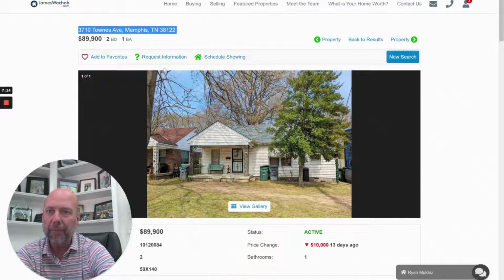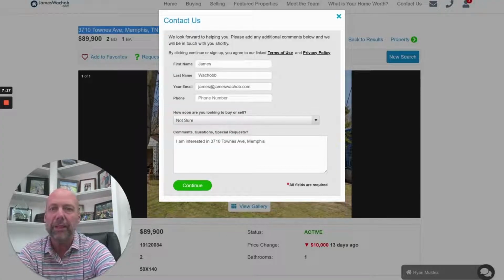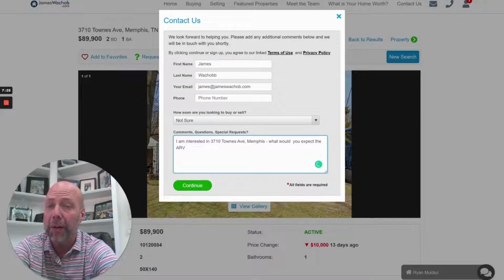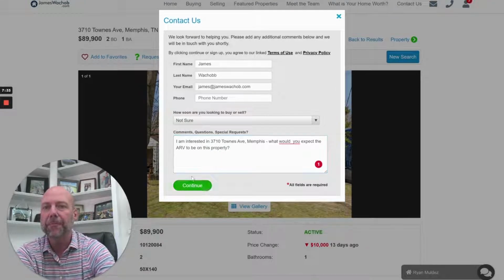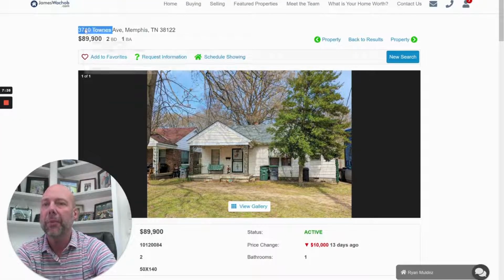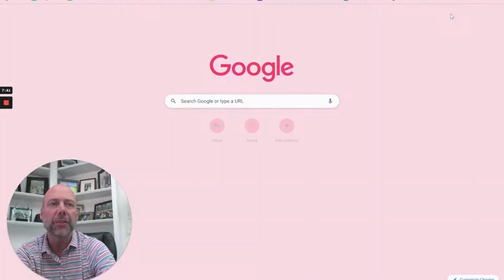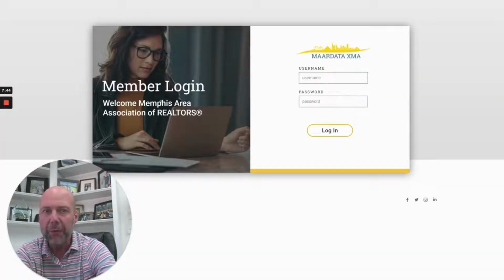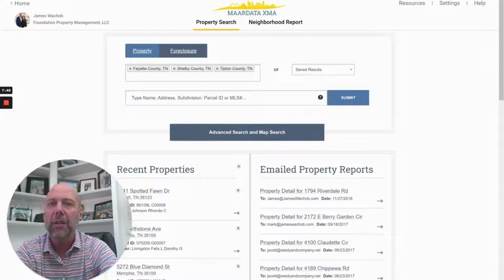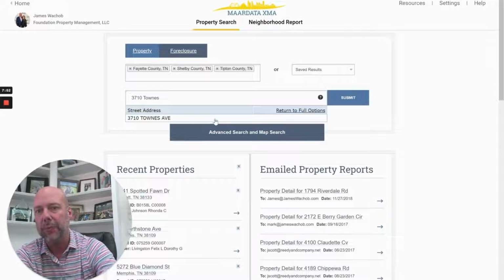So the next thing I want to ask, same property, I'm going to say, what would you expect the ARV, after repair value, to be on this property? Now, what my team is going to do is one of my realtors is going to take this property address and dig deep for you into some of the other data that you have to be a realtor to be able to find. Sure, you can get a Zestimate and you can do all these things, but no data is going to be as exact as what I'm going to give you here.